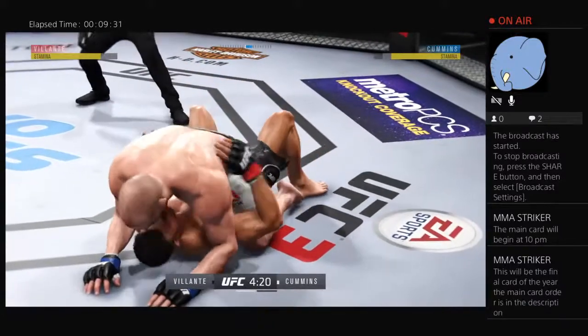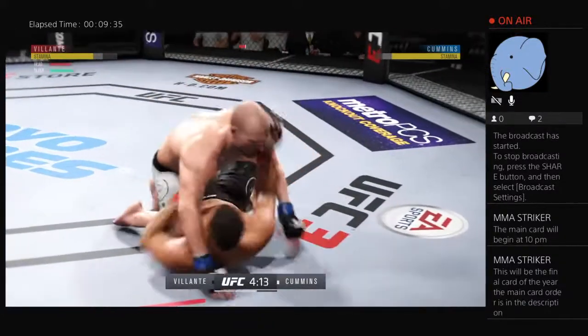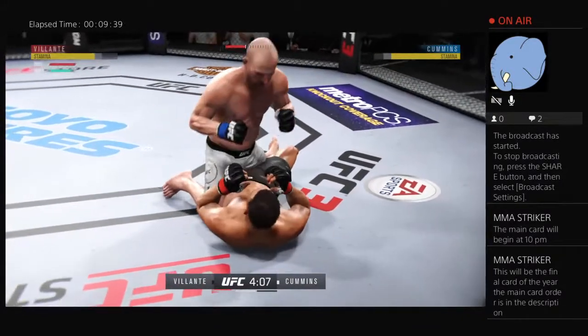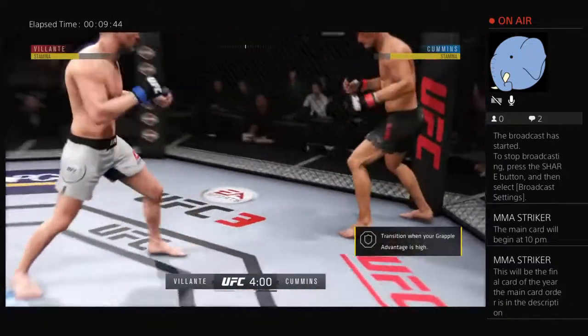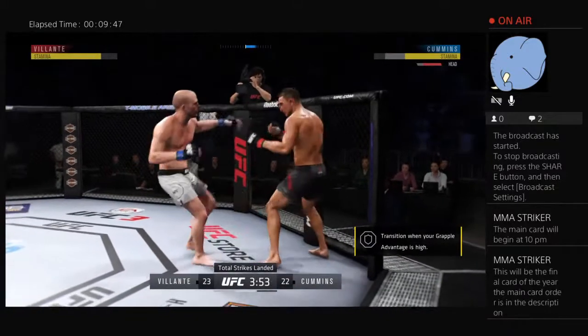He's mounted him. So hard to win fights in mixed martial arts from the bottom, but nice work here in that position by John Volante. He lands a big shot from the bottom. Wow. Back up to the feet. Connects there with the punch.